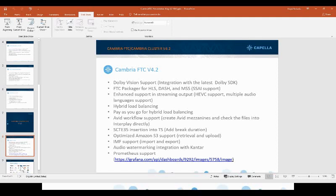Cambria FTC 4.2 will support Avid workflow. So basically, it allows users to create Avid mezzanine files and check those encoded files directly into Interplay.